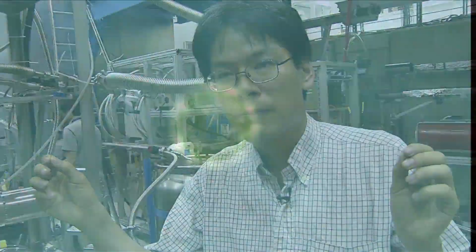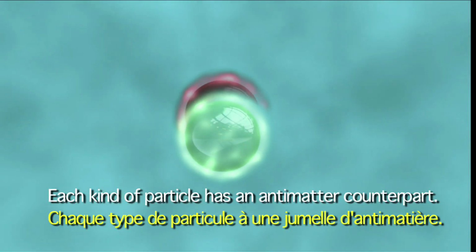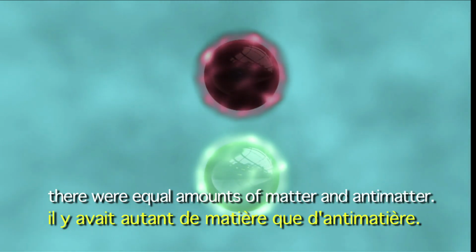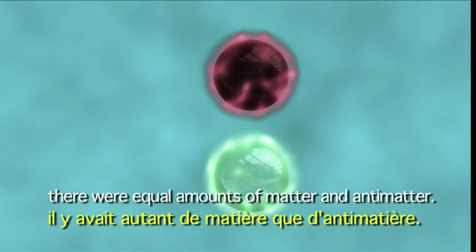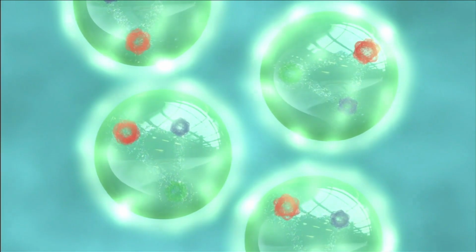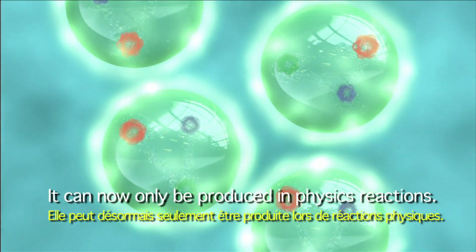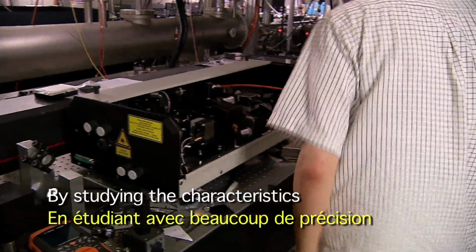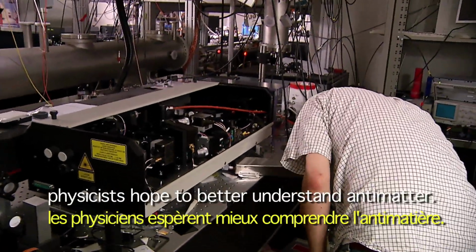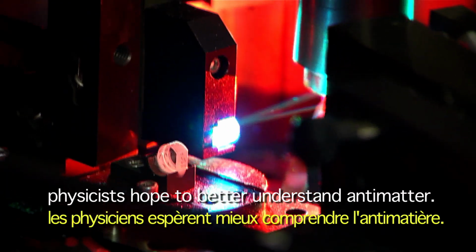digits of precision. Each kind of particle has an antimatter counterpart. At the beginning of the universe, there were equal amounts of matter and antimatter. But just after the Big Bang, antimatter had all but disappeared, leaving us in a world of matter. It can now only be produced in physics reactions. By studying the characteristics of antiparticles very precisely, physicists hope to better understand antimatter.